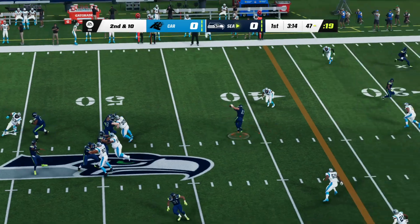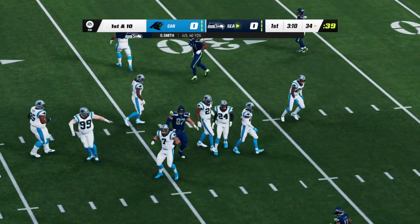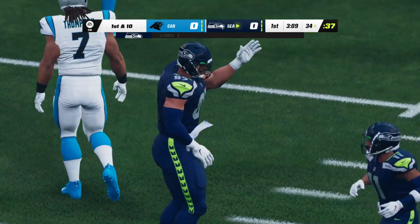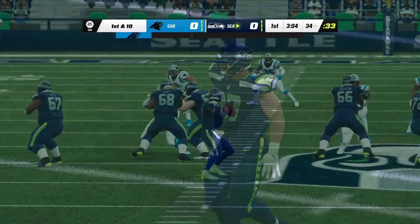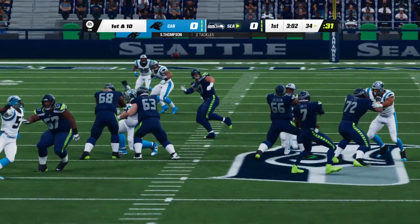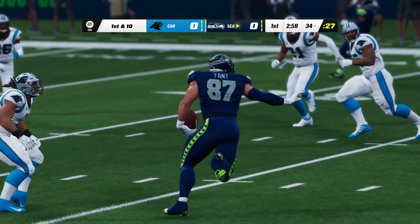Geno down a throw. This is the tight end Fant. And he's going to be marked down just inside the 35. Nice job, nice patience right there. Put him on the right side, let him work his way across, put the ball in his hands, and let him work his way upfield with a catch.